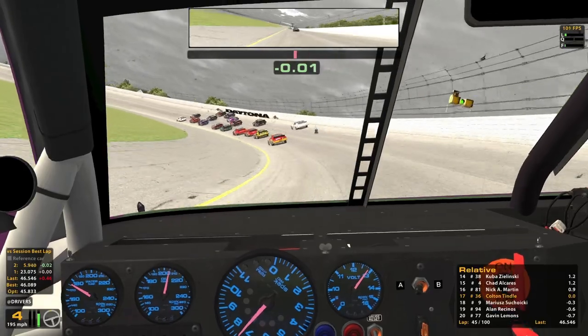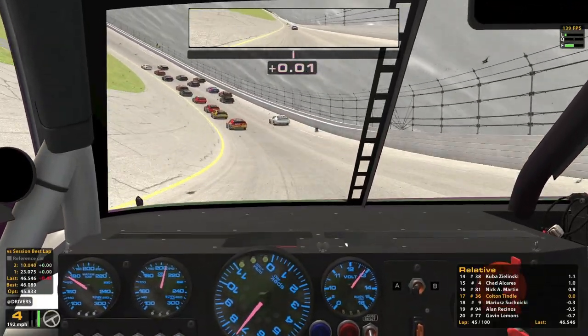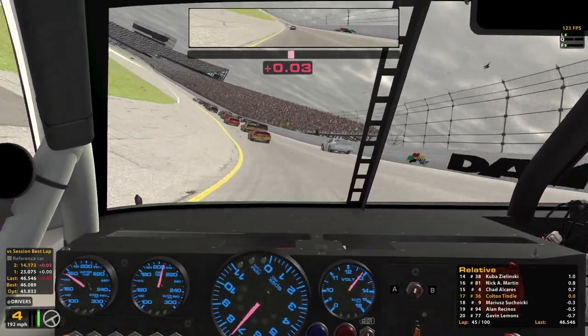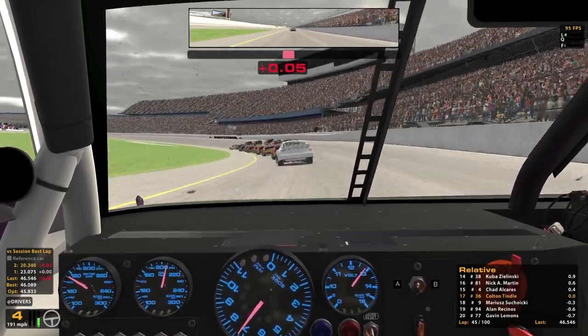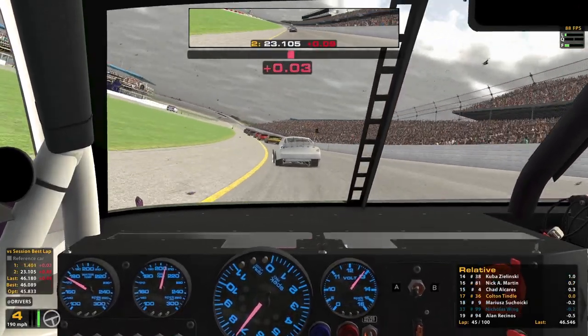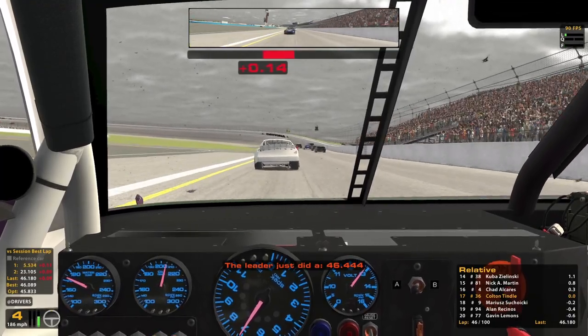Oh, Jesus, they're three wide. Why? I don't get it, man. Stage racing wasn't invented yet. Do these guys know that? It's no stage. At the end of lap 50.